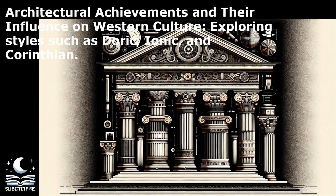The Industrial Revolution brought about new challenges and opportunities in architecture, leading to the rise of modernist movements like Bauhaus and International Style. These styles prioritized functionality, simplicity, and innovation, breaking away from traditional ornamentation and historical references. Modernist architects such as Le Corbusier and Ludwig Mies van der Rohe sought to create buildings that reflected the needs and values of a rapidly changing society.